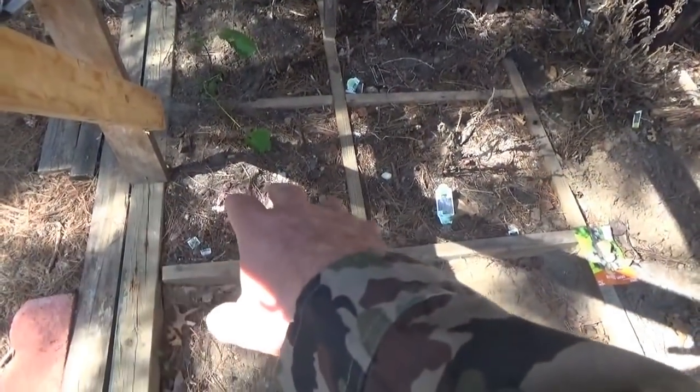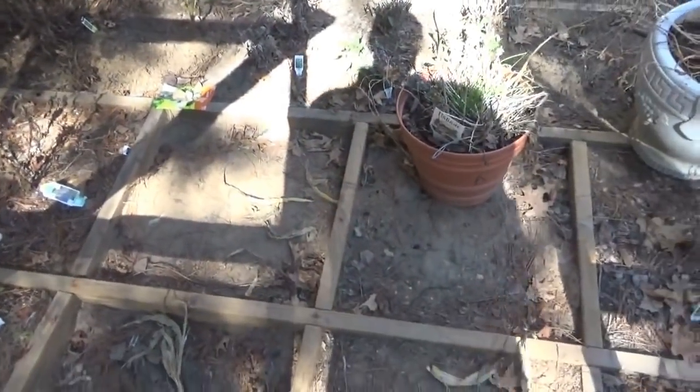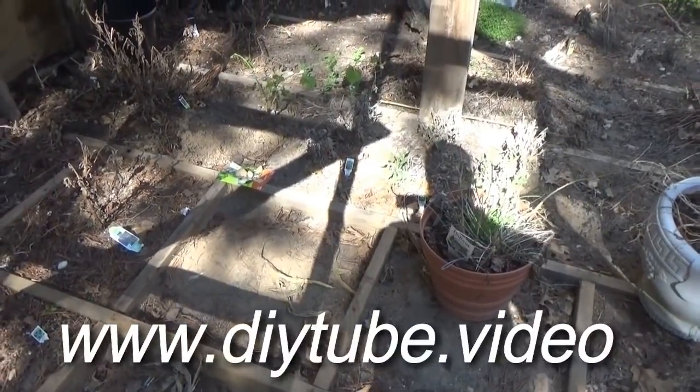My marjoram over here, none of them. In the back two rows, nothing came. But that's what I was up to this afternoon, and working on DIY Tube video site.